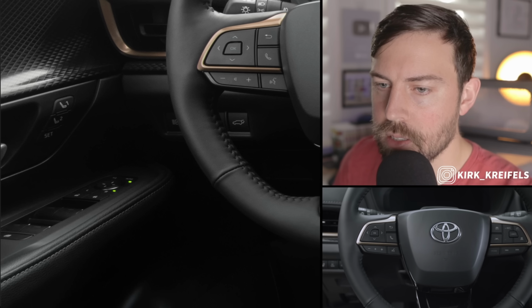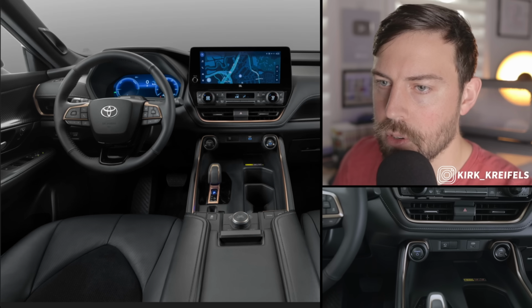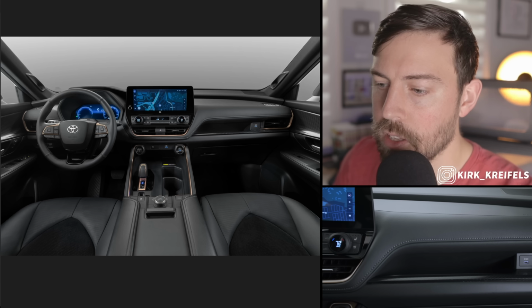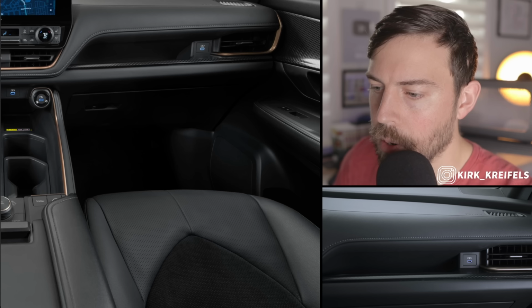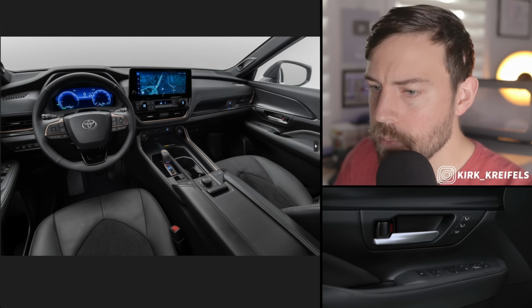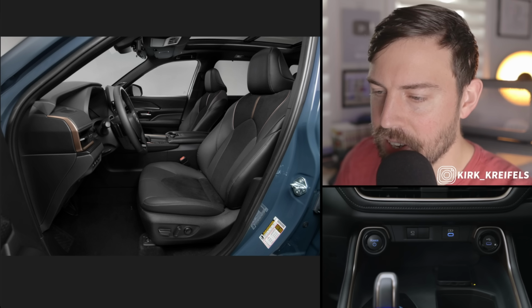We have auto-folding mirrors on this particular model, as well as memory seats. Of course, you're going to have all Toyota safety systems, which we'll talk more about later. But I like the neutrality of this. I'd like to see it in a lighter color as well. Also, on the higher trims with the Hybrid Max powertrain, you're going to have suede on these seats. So let's keep moving. More interior shots. It's just a different angle here. I guess another angle of the interior.